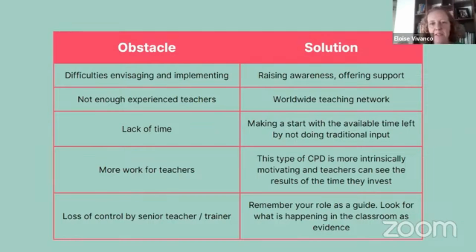Another problem is that teachers sometimes feel like this is more work because it's quite different to having to just listen passively to a talk or a workshop. But I think that teachers, I mean, it is more work, but it's much more motivating work if the areas that you're researching are of interest to you and you can see how it's helping you in the classroom. I think most teachers become very motivated when they see that what they're doing is helping their teaching.